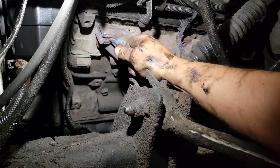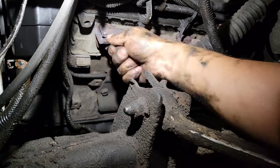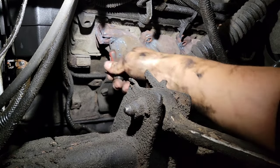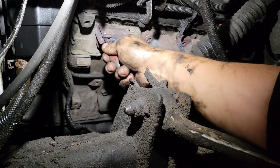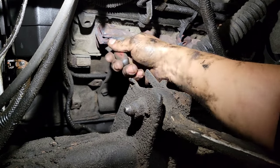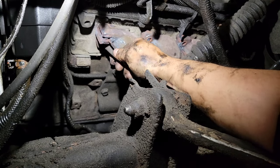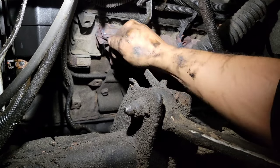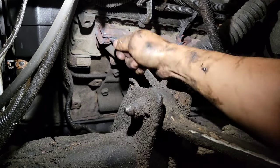The problem with this front one here is that's an open channel, and this thing is so full of rust, it goes the whole length of the stud all the way through the manifold. So this bolt is seized on both sides. So I gotta try and chip this stuff out of here so we can bust it free.